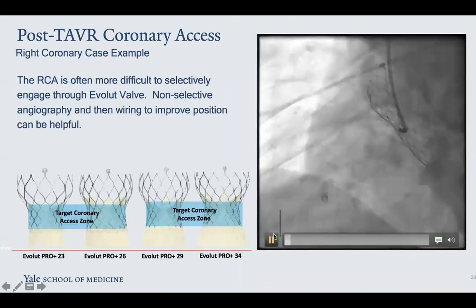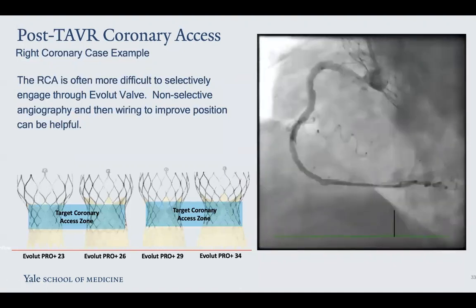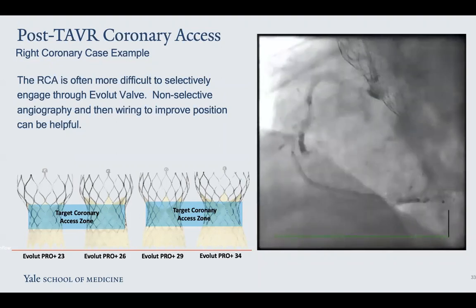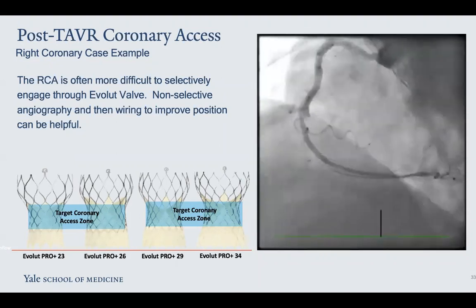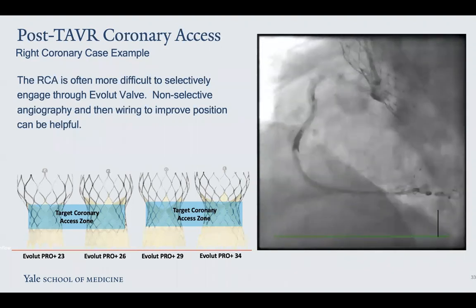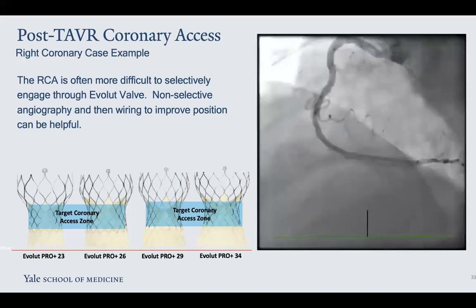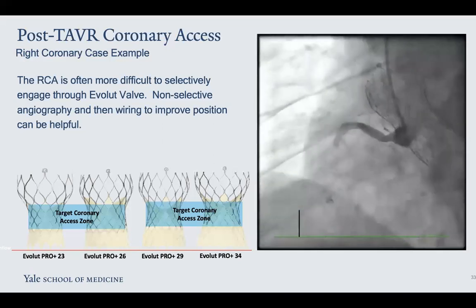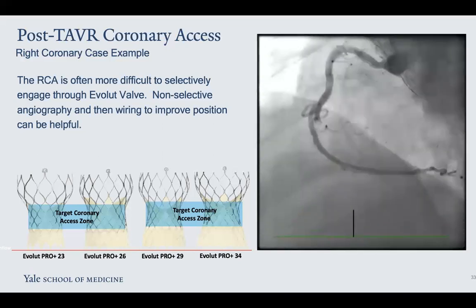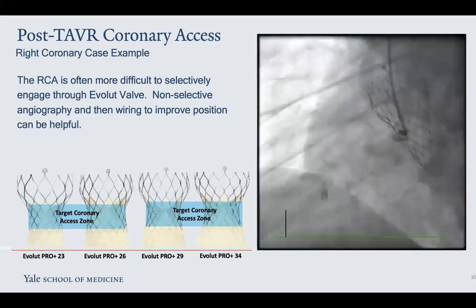This is where you often will have to start from, and you should be able to wire it sort of offshore and get yourself there, then bring a guide extension in, and then over that guide extension or over those balloons, you often will be able to get more support. You can appreciate here, catheters like an AL or an AR are just not going to work very well. For the right coronary, you really need a JR. Sometimes a no torque is helpful for your diagnostic cases.